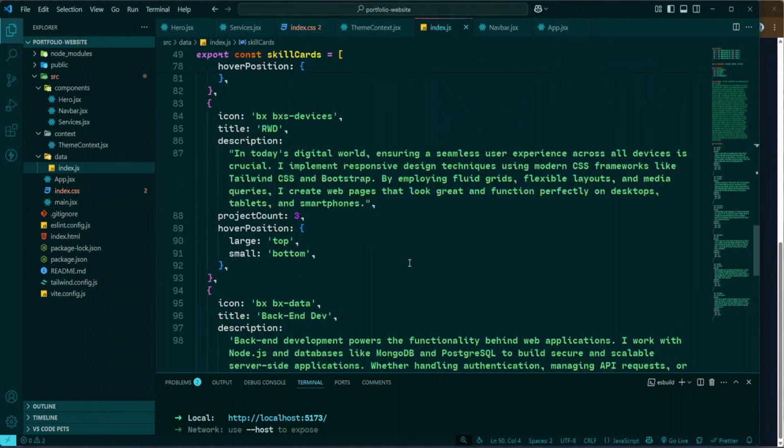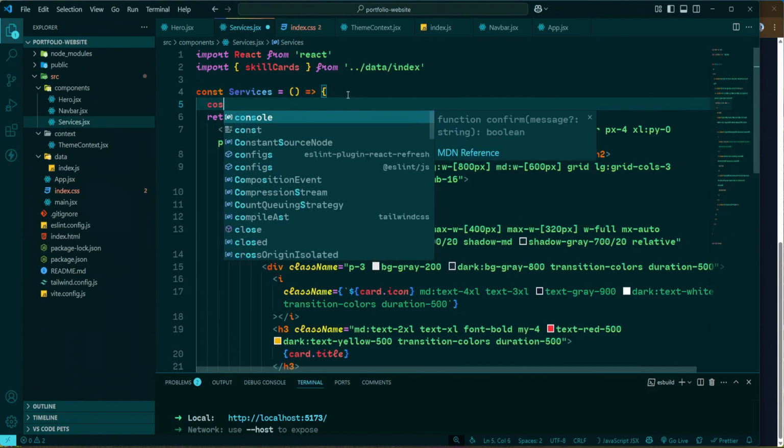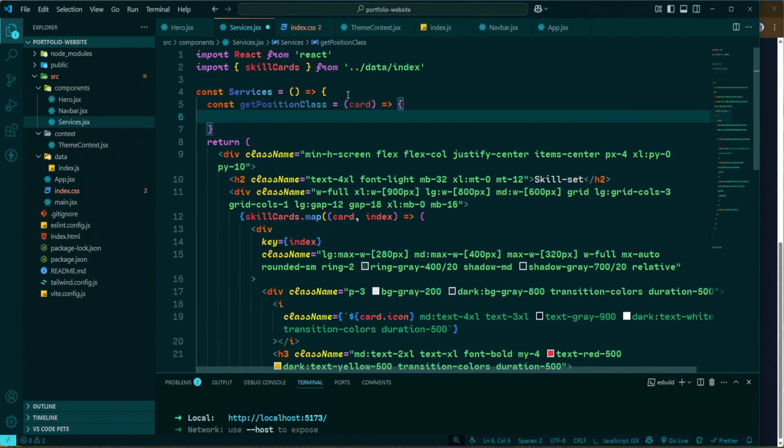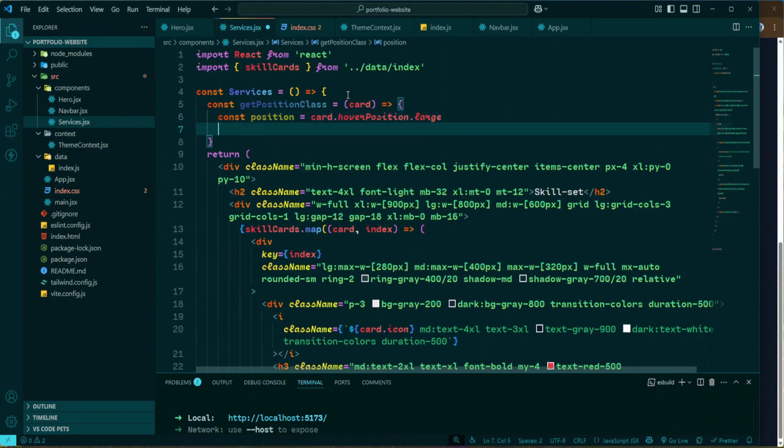Now, to dynamically determine where the project's text should be placed, we'll create a helper function inside our Services component. Inside here, we need to create a new function, and it's going to be getPositionClass. We need here card as the parameter. Then we have to add here a new variable, and it's going to be position, which should be equal to card.hoverPosition.large. And then we have to return position equal to bottom, followed by a ternary operator. Here we need bottom-0 and then top-0.